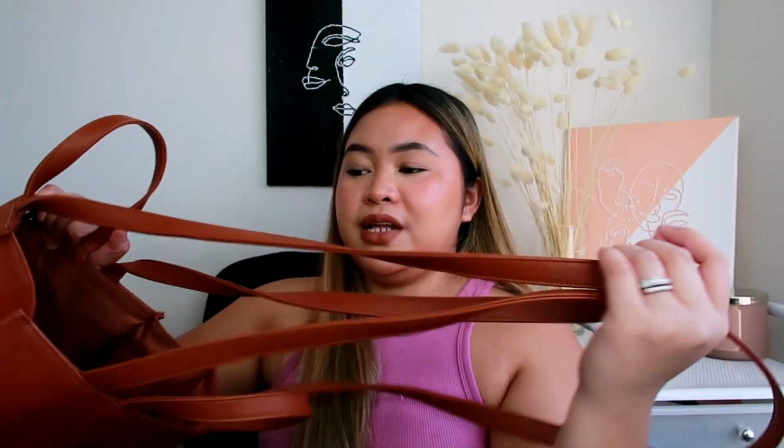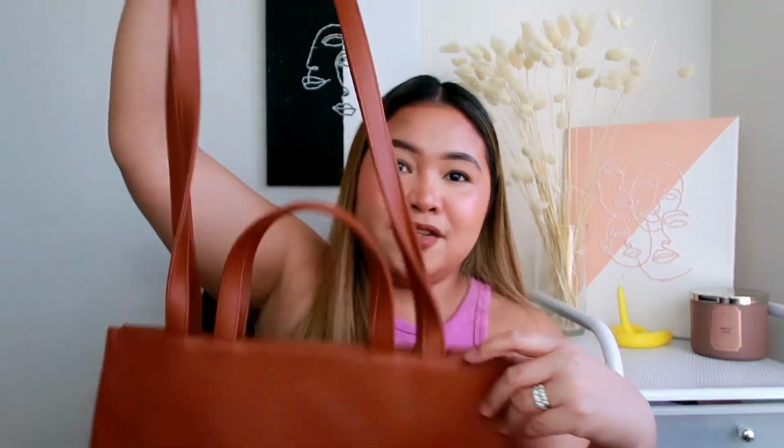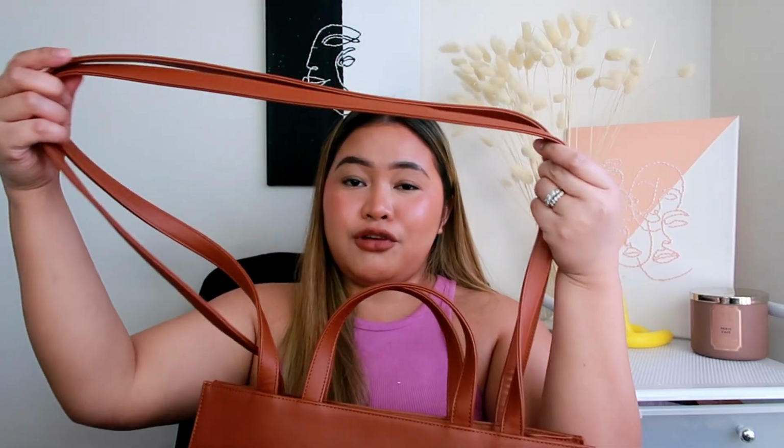The only thing that I really hate about this bag is, okay, can we talk? I'm 5'2", and I should have just stuck to the little mini bag that they have. But this is the thing that I hate, this long strap. It would be okay if I were 5'5" or 5'6", because this strap would probably work on me.